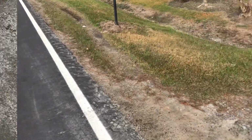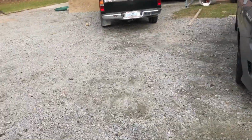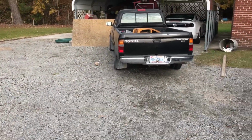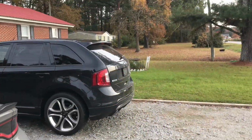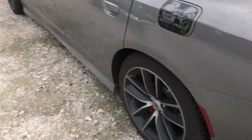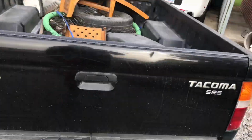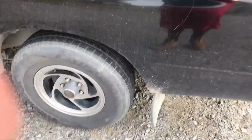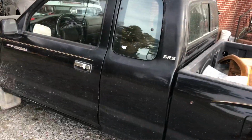Let me check out my brother's cars. And I know it looks like, usually, I don't know, he's missing some cars, but anyway, that's his wife's car. That's the legend right there. No, this is the true legend right here. This is my old truck. It don't look like much right now.